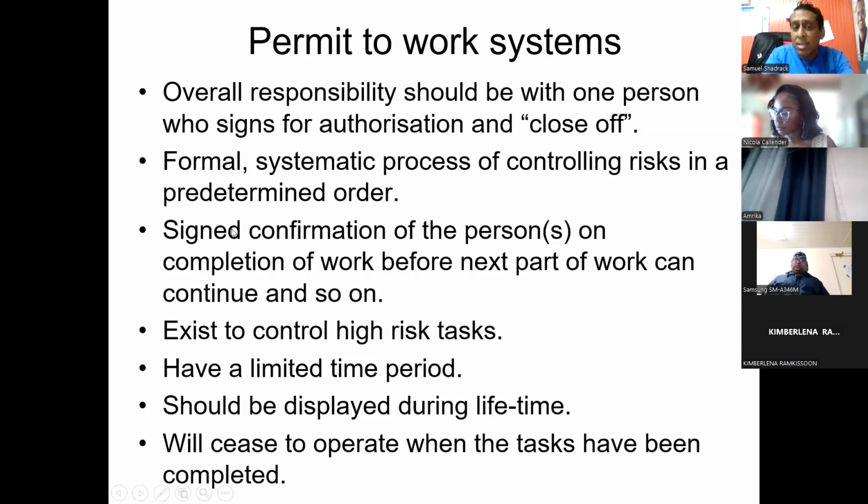Watch it, the third one. Sign confirmation of the persons on completion of the work before the next part of the work can continue, and so on, right? So everybody, the divers, the rescuers, the whole watch, the supervisor, everybody has to sign that everything is in place, right? But what I told you they were doing, the dive was done, and when they came out, then everybody signed.